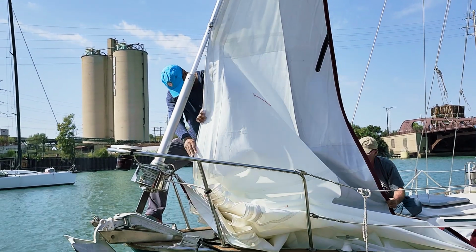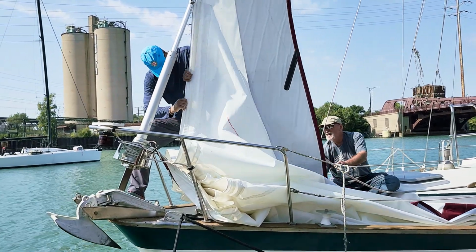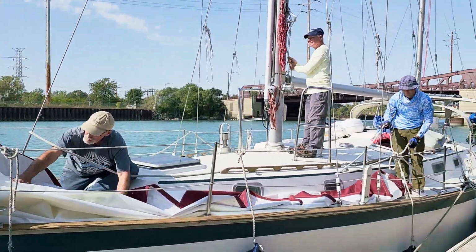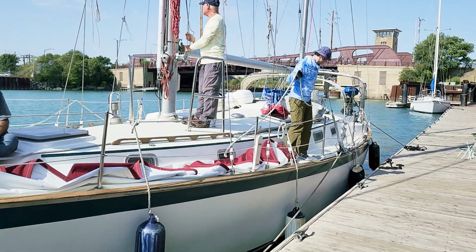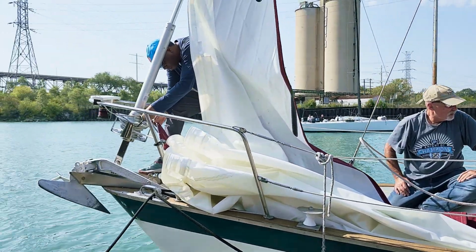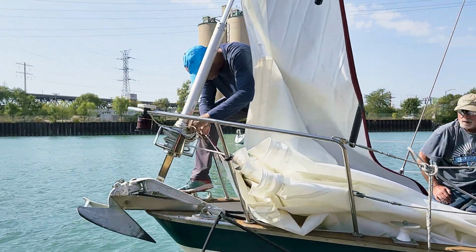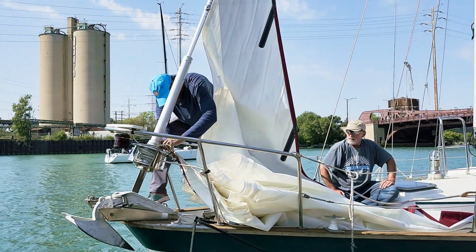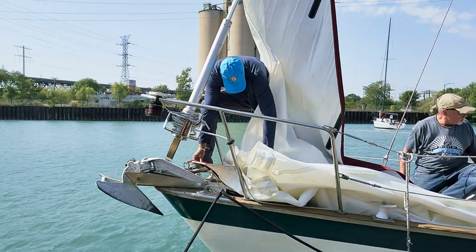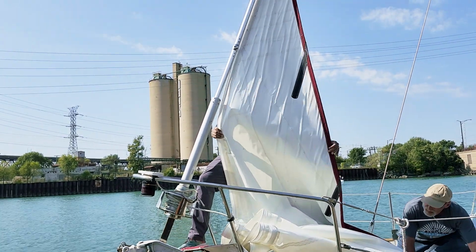Okay. All right, hold on one second. What I'm going to do is I'm going to go ahead and take the shackle off. You leave the jib line on? Come off. It's coming off. Okay. Tack's off over here. The head is just coming down.